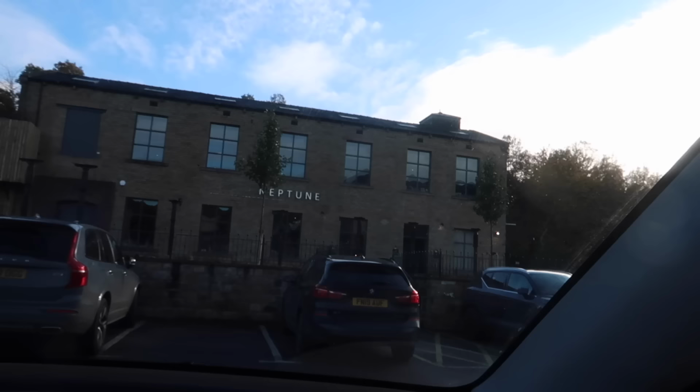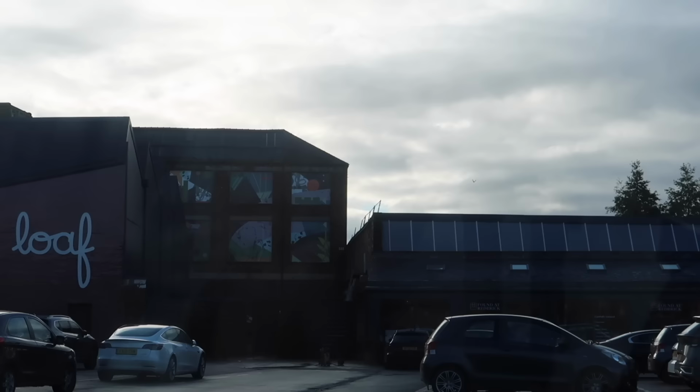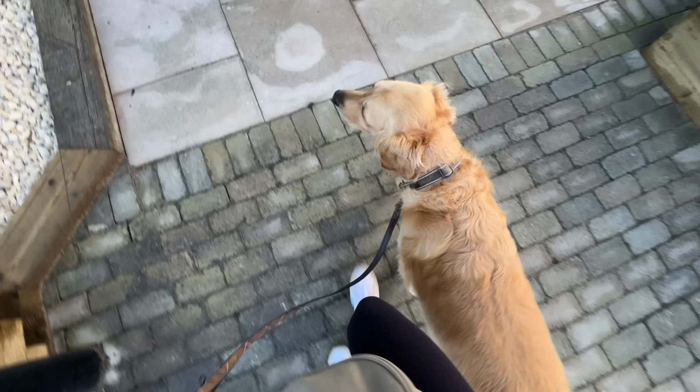And then the big Neptune, it's a huge double story. And it's an outlet. So you've got the big Neptune there in front, and then the big huge Loaf over there as well. There you go, you can see it over there a bit better. And then there's something called Found at Red Brick. We might have a look in there. It's been a lovely little drive, to be fair. Should we go shopping? Should we stretch your legs?